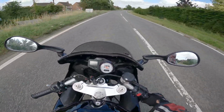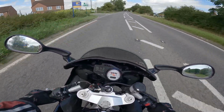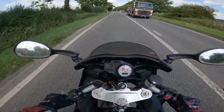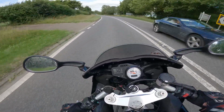The physical condition of this bike is impeccable. It's in better condition than the ZX9 was when I bought that. That thing had scrapes everywhere and what have you, but I did pay £1,500 for that bike, so you know, you do pay for what you get. But these bikes are a little bit more of a premium over the ZX9.